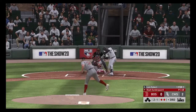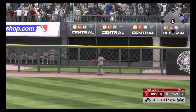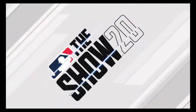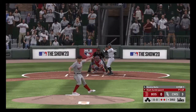One of the things you want to do as a pitcher, try to stand those hitters up. Now here's a fly ball. Well hit. Out of here into the visitors' bullpen. So that'll bring in Mookie Betts.